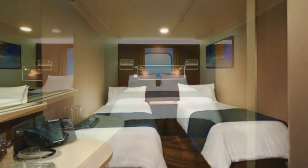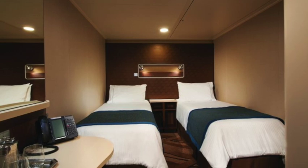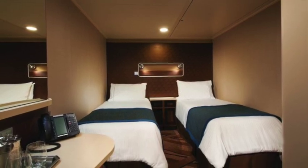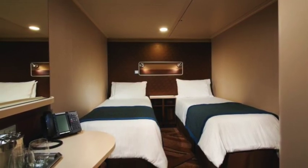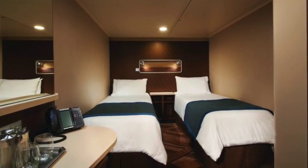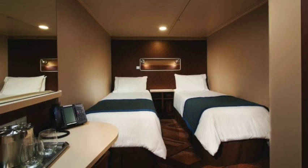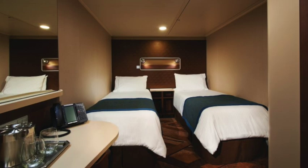Similar to the Oceanview, there's also the inside rooms. Inside rooms, probably going to be your most economical option. Those can accommodate up to 4 people, or 135 feet to 201 square feet. And they, again, like you can see here, instead of having the queen bed together, you can have it separated, so you have 2 separate beds, depending on your preference.